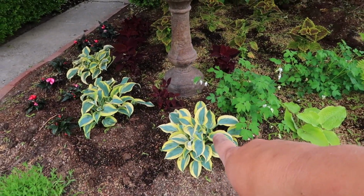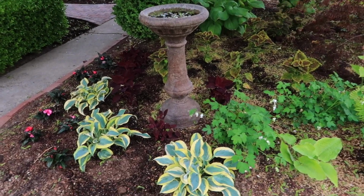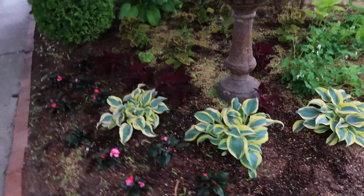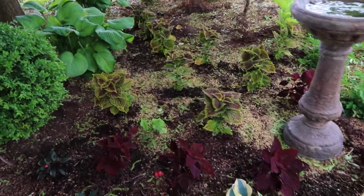were an afterthought. I did not film that because I turned the camera off because I thought I was done, decided to put these in here and forgot to turn the camera back on, but it's just the way it goes. So I've got the Golden Dreams Coleus, which is a little hard to see.